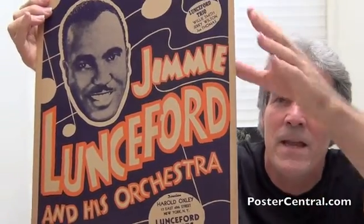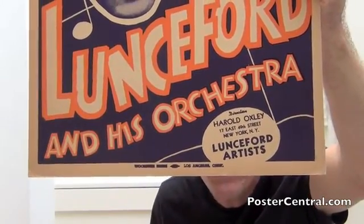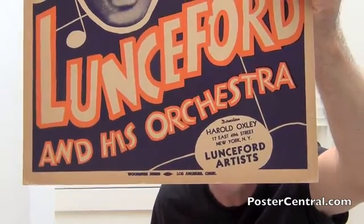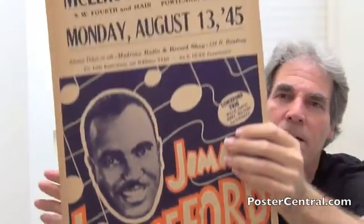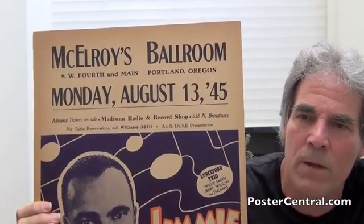So some changes. Interestingly, this is the only one of the posters, I'll get it closer, all the ones I'm showing you, all 7, to have the printer's credit down there, Woolover Press in Los Angeles. And this particular gig, as you can see, took place at McElroy's Ballroom in Portland, Oregon.